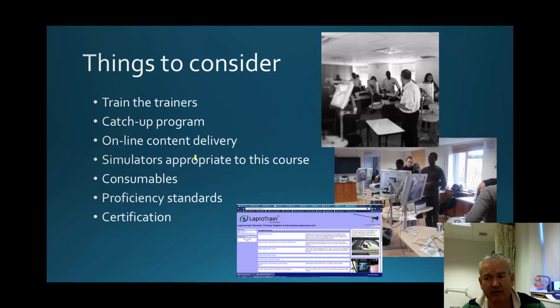As I said, we do need to have simulators appropriate to this course, and I always state I personally have a commercial interest in this, but that's purely because I understand this space and have designed a simulator that will deliver on all aspects. We need to consider that there will be an ongoing consumable element to the courses as they go forward, but some of these consumables the trainees should be able to get for themselves, and we need to understand what they can and can't do, and whether the college supplies or the institute supplies some of this stuff.